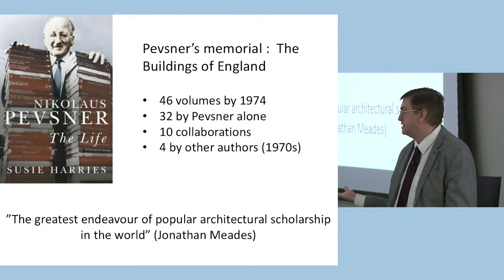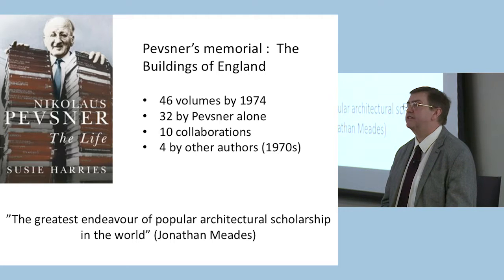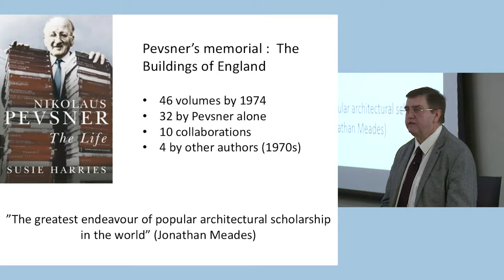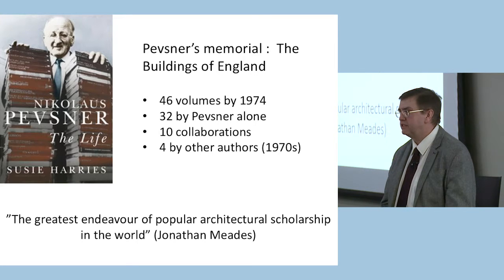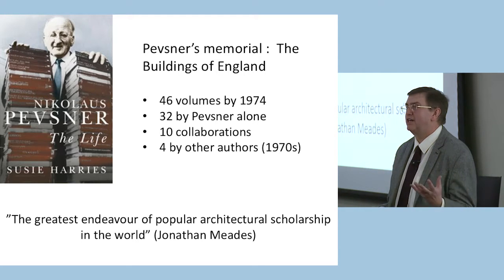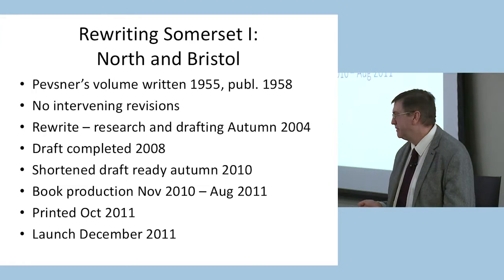And this is the quote that is always trotted out: it's the greatest endeavour of popular architectural scholarship in the world, Jonathan Meades wrote in the Times, I believe. So that's a sort of weight to carry around with you when you become the reviser. It's treading in the master's footsteps, really.